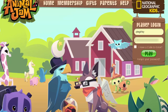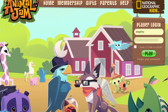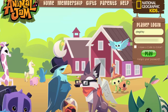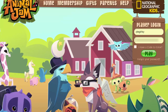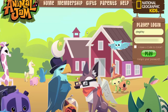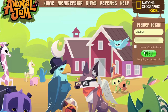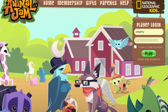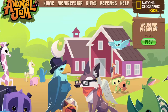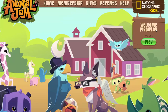And welcome back! We are no longer on Animal Jam. So the second Animal Jam life hack is actually for those of you that record videos, or maybe want to take a screenshot, or show something to your friend, I don't really know. But of course my password will be blurred. Basically all you have to do is once you're on the player login, if you hit play, and then get on, and then hit the back arrow and refresh, it shows you as just welcome your username, so your password doesn't show up, or anything like that.